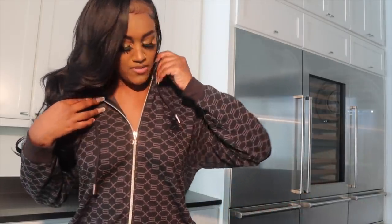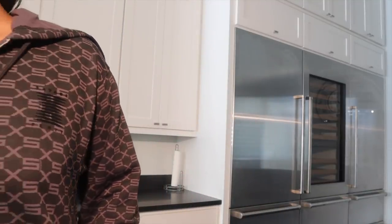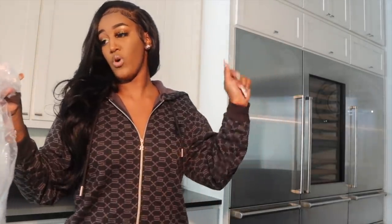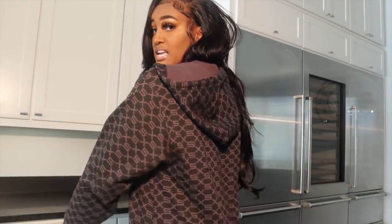But you guys, today, right now, I have on this hoodie. This is what it looks like. This is in a size medium. I think this is like the sleepwear hooded type of sweatshirt thing. I wanna tell y'all the right name, so let me get the bag that it came in, honey. Y'all, so this is the sleepwear hooded sweatshirt onesie. It's in the color black, and it's a size medium.